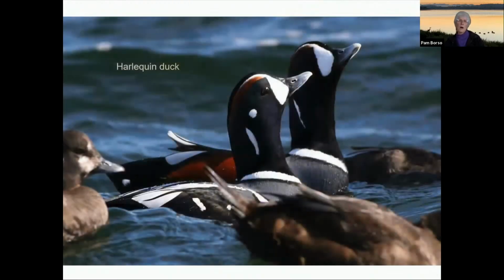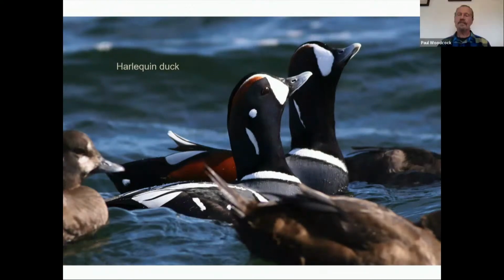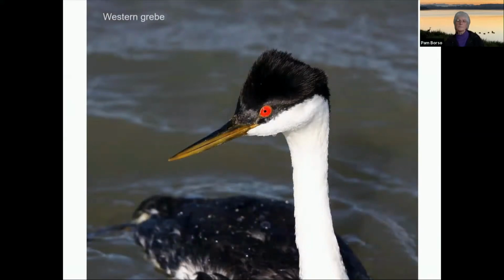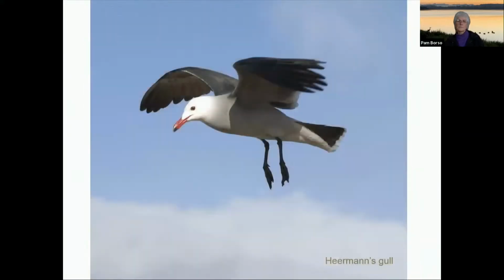These are our gorgeous harlequin ducks, named because they look like clowns, I think. Is that right, Paul? That's it. And a beautiful western grebe. And a Heermann's gull. This one I believe is in breeding plumage. Is that right, Paul? Yes, it is. And it's a bird we only see here in late summer, early fall.